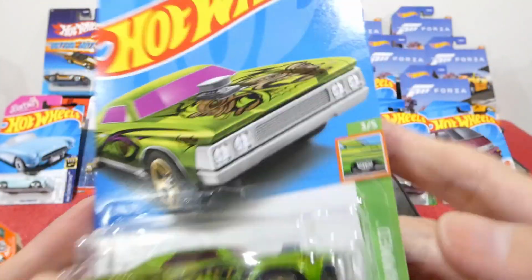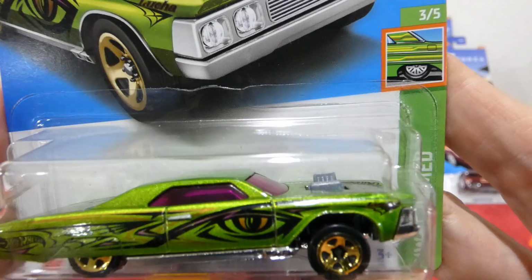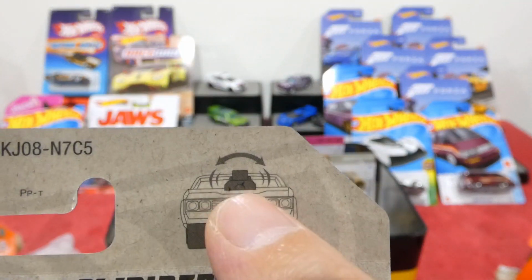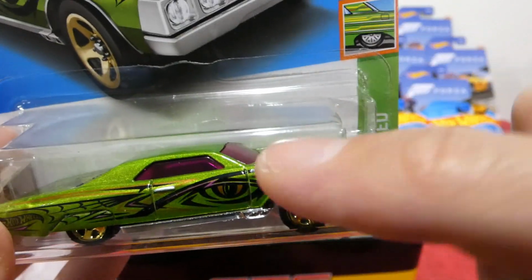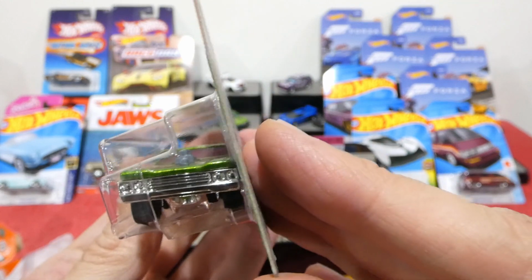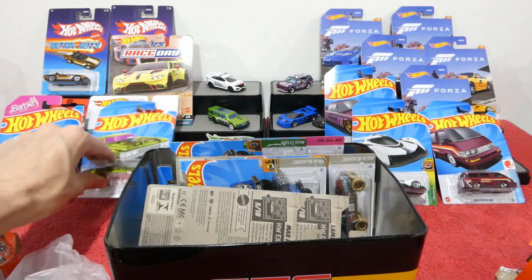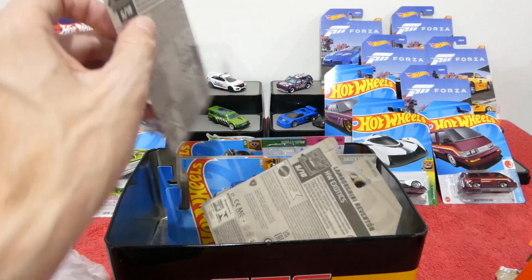That's awesome. That is absolutely awesome. And there is the card art for that. That's really, really cool. And this one here comes with the shaken motor action. So every time you roll the car, the actual engine rocks side to side. So yeah, pretty cool. We should probably get another one of those to open up and check out as well.